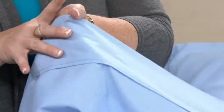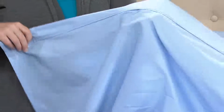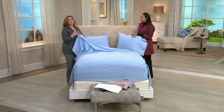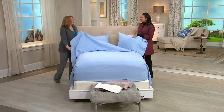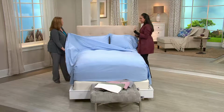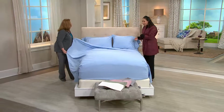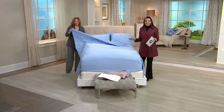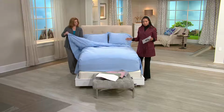And because it's a more fluid weave, your sheets are actually going to resist wrinkles and recover from wrinkles much more quickly than a typical cotton sheet. So your bed stays neater looking longer. It does, yes. Well, here all you have to do is choose your color and size, because it's one size, now one price no matter what size you order.